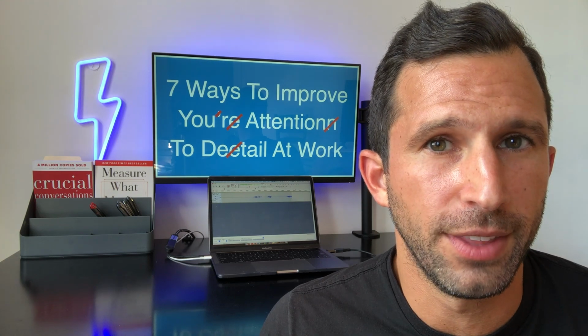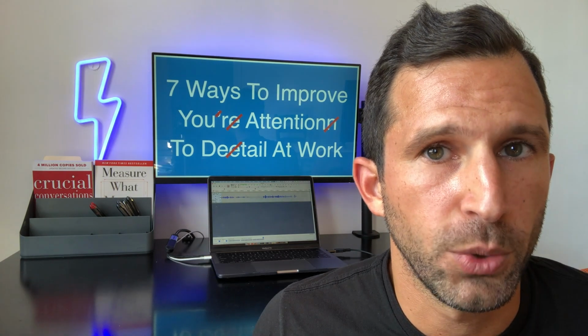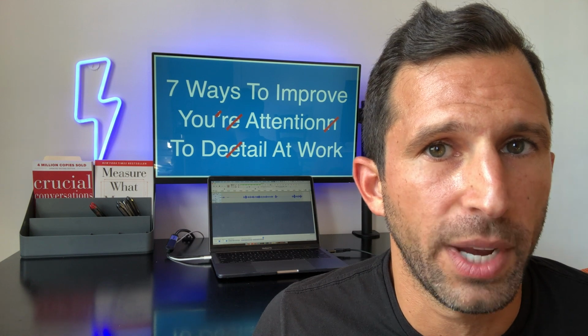Attention to detail. This is an extremely important topic. So today, we're going to cover 7 actionable ways you can improve your attention to detail right away.